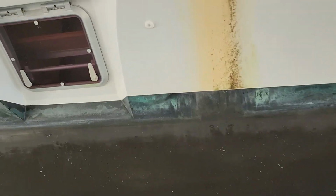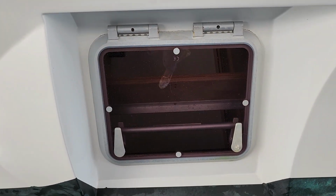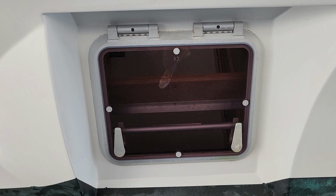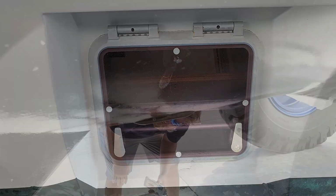Now, about these emergency escape hatches, there was some question as to whether they had been updated, but if you look here, you'll see these 4 dots around the edge. That shows us that this hatch has indeed been updated, and those are bolts that are actually holding the glass piece onto the frame. On the older style hatches, they didn't have those bolts, and it was possible that the glass could delaminate and actually fall out, and you could practically sink the boat from that. So it's very important that these hatches have been updated.